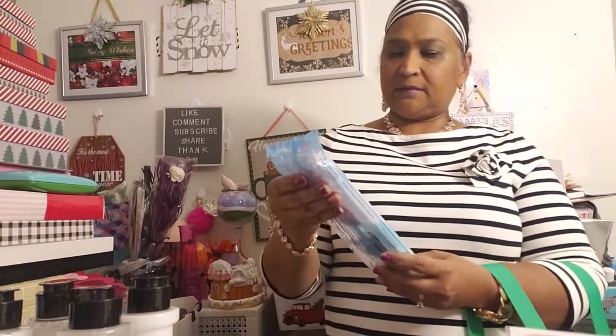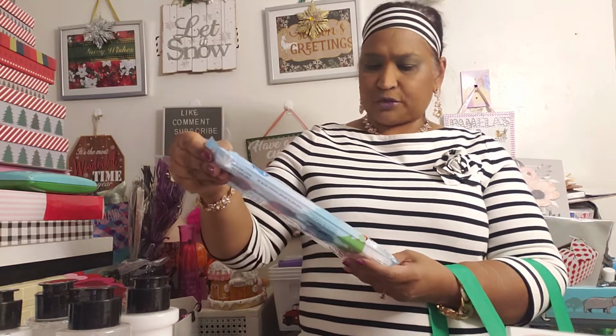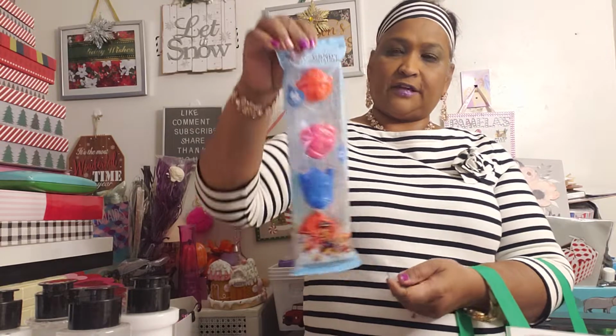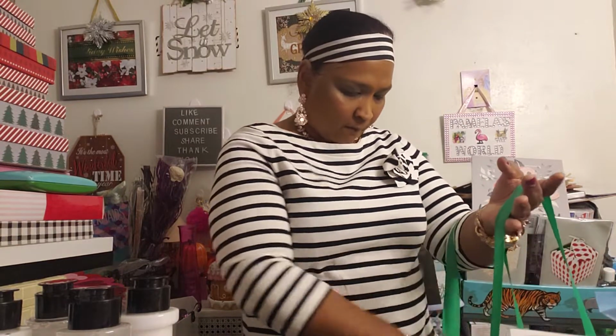And I picked up these. And these are candy containers, the Paw Patrol. And I picked up two of these and these were 50 cents. I already gave Carter one and I held back one to show you guys.